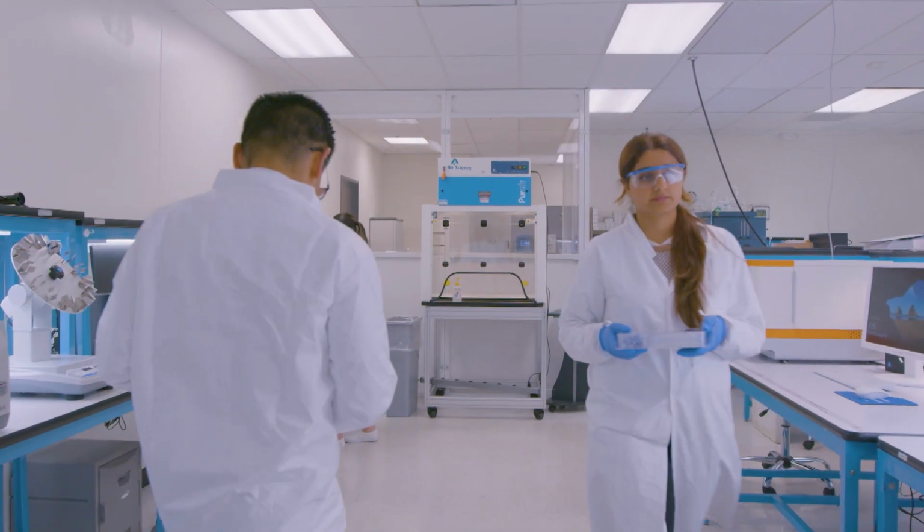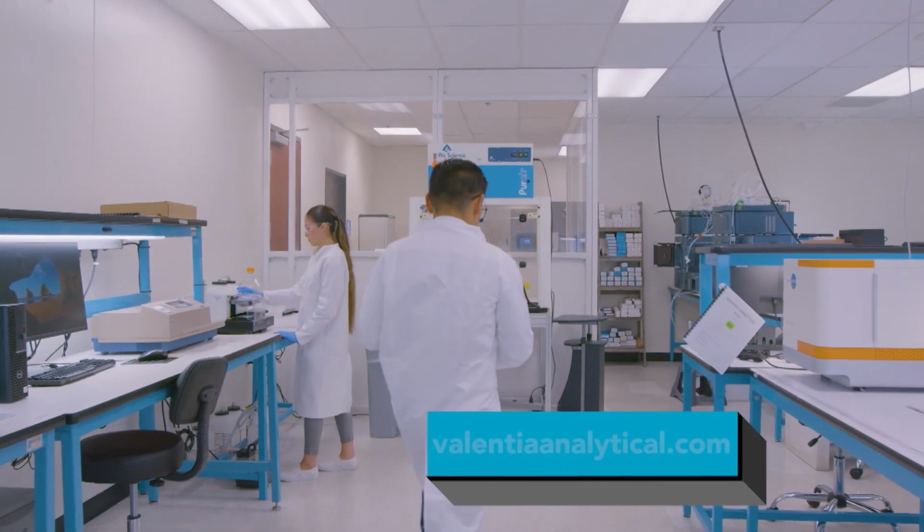The future of Valentia Analytical is to be a center of excellence in analytical testing, in data integrity, inspiring the younger generation to improve quality of data, make it even better in the future than what we have now, make drug development faster, ultimately get medicine to patients sooner.